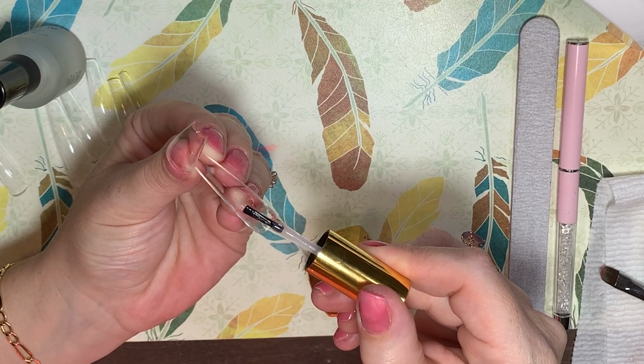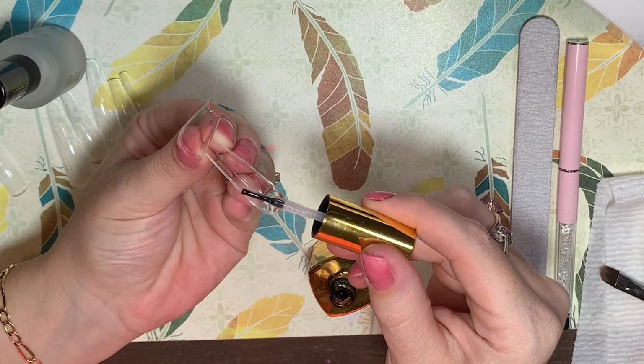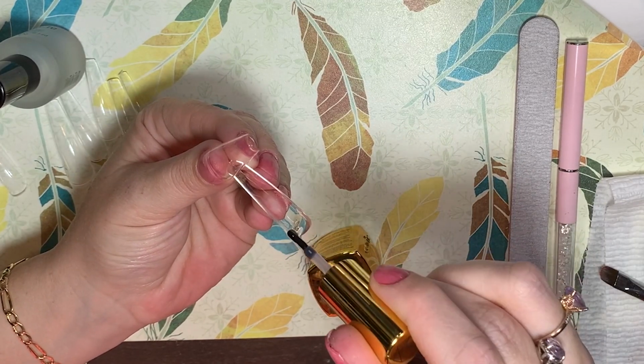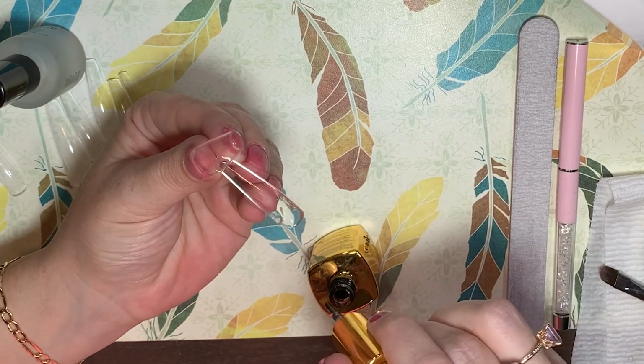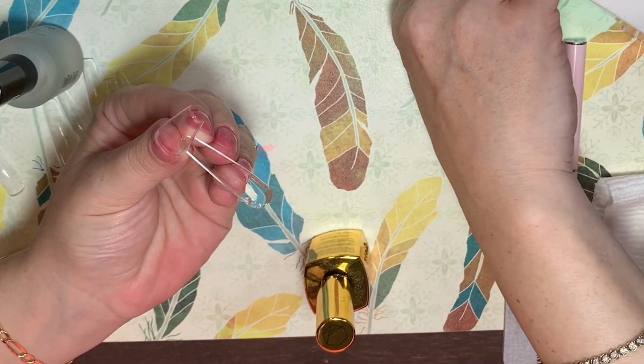And I've had these tips on for over a week now, but I'm very gentle with my hands. If you're not very gentle with your hands, I would recommend putting even more product into the tip to make them even stronger, but I try to be very gentle. So you can see I'm loading the back end, and that's where I'm gonna put it, right on top of the gel polish on my nail.